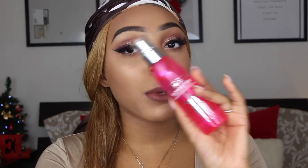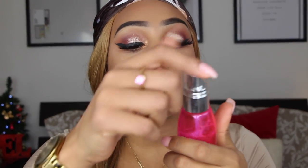Last but not least, I'm going to set my face. I'm going to be using the Glam Glow Glow Setter Setting Spray. This is a really nice makeup setting spray to get a nice dewy finish, but also have your makeup last all night, you know? The mister is so good, like so good.